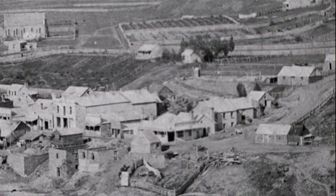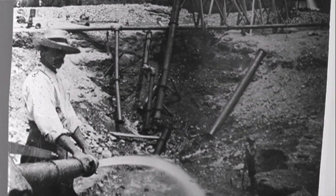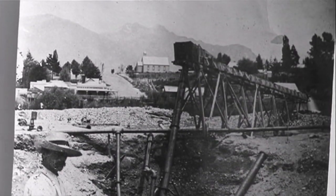It was at that stage then they probably thought, well, if we're going to carry on mining here, we better think about laying down the foundations of a more permanent town up on the next level away from the river. And so we get some of the earliest buildings being established in 1863, 1864.